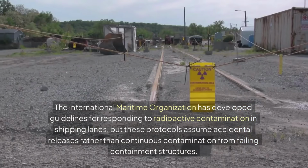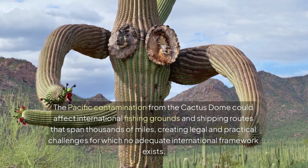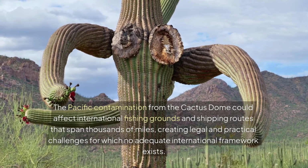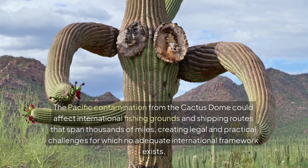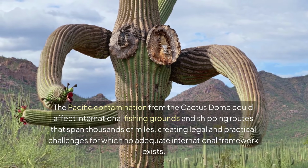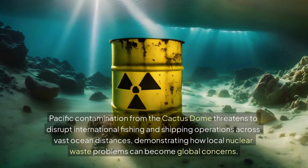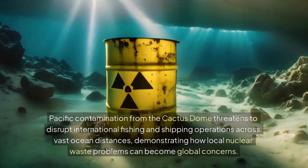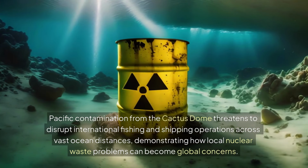The Pacific contamination from the Cactus Dome could affect international fishing grounds and shipping routes that span thousands of miles, creating legal and practical challenges for which no adequate international framework exists. Pacific contamination from the Cactus Dome threatens to disrupt international fishing and shipping operations across vast ocean distances, demonstrating how local nuclear waste problems can become global concerns.